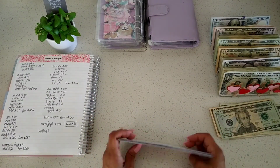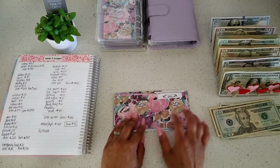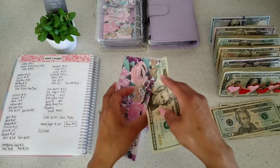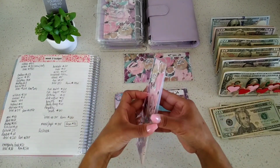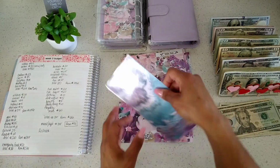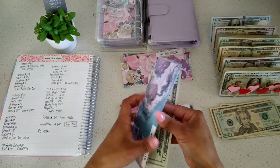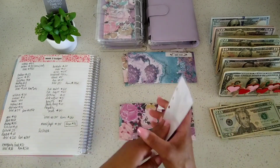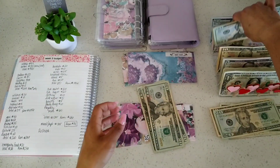Okay, so let me start off by stuffing these while we're here. So gas is getting 90 this week, but I'm only doing 20 here, as always. Okay, kids fund, it's getting $10. Eat out is getting, oh, I raised the budget for this one, guys, 25. I don't remember that. And daycare is getting 60. So 20, 40, 60.